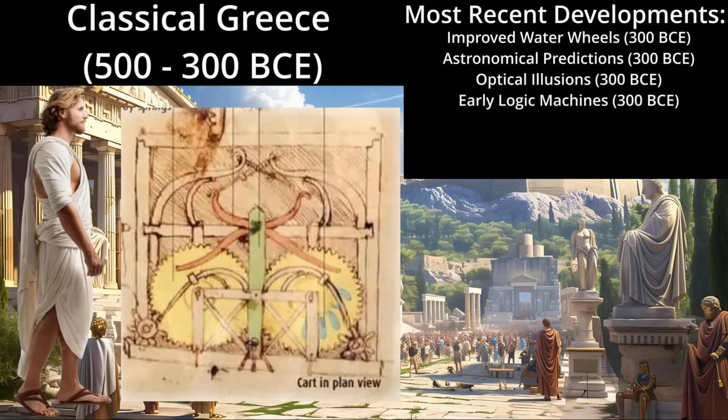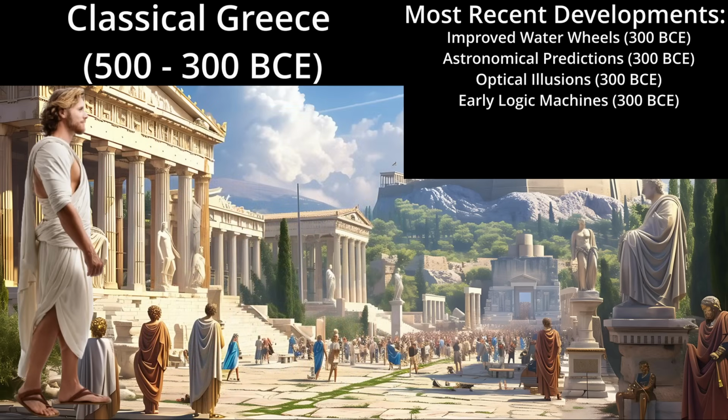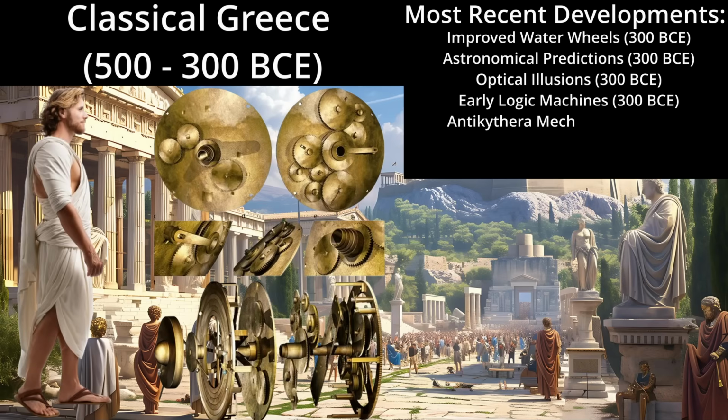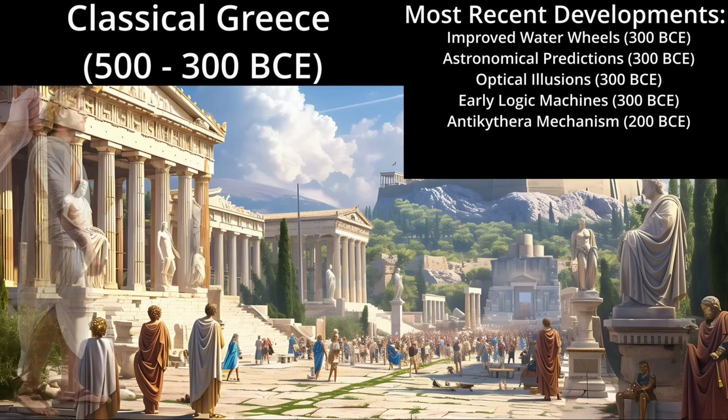And building on logic machines, if we put a lot of fancy pieces together with some even fancier engineering I definitely don't understand, we could build that Antikythera mechanism, also known as the first analog computer, which could make some pretty accurate astronomical predictions. Oops, looks like the Roman Empire just conquered Greece and became the center of European development, so you can probably guess where we're going next.